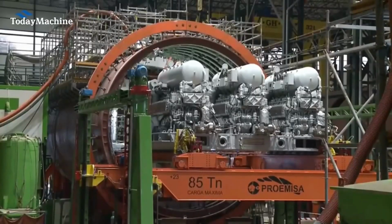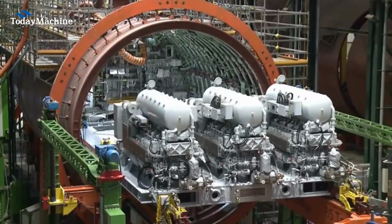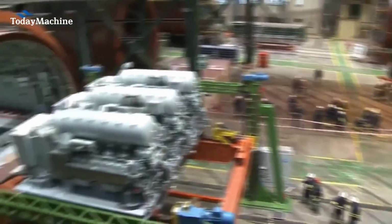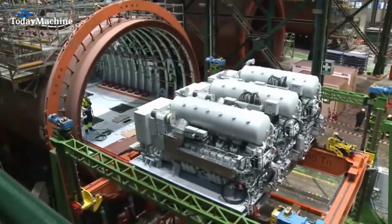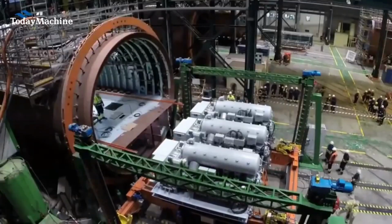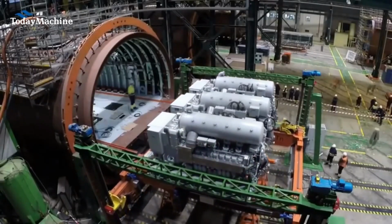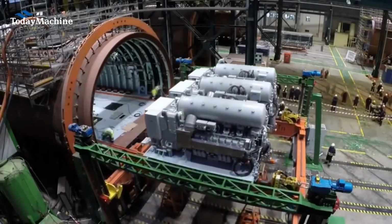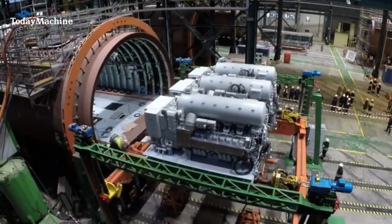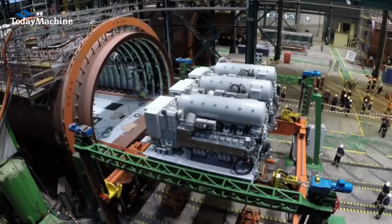Silent propulsion. Silent propulsion is a critical aspect of submarine design, and the S-81 excels in this regard. Its advanced electric propulsion system minimizes noise, making it extremely difficult for adversaries to detect, whether they are surface vessels or other submarines. This stealthiness gives the S-81 a strategic advantage in covert operations and surveillance missions.